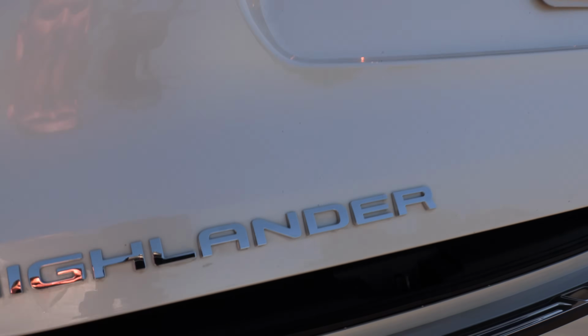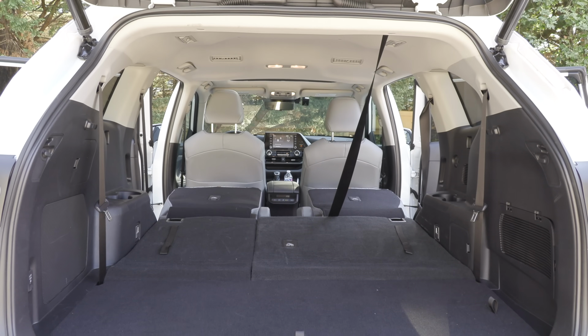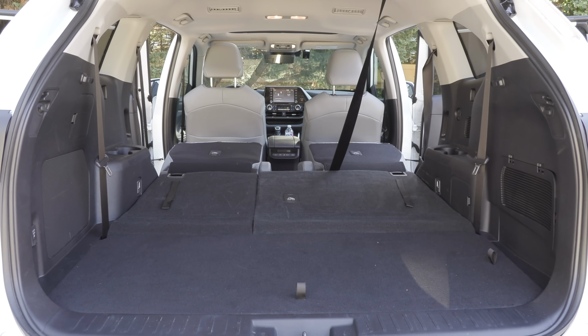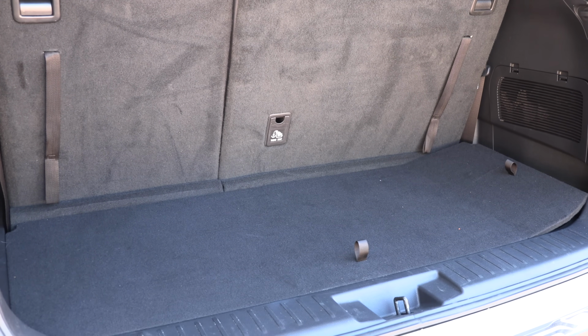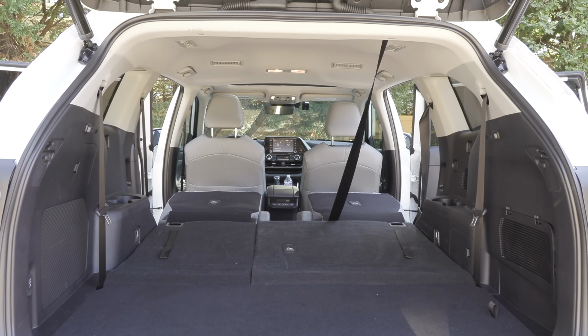And when you open the hatch at the back, the actual space behind the third row when it's up is not that great. But of course, all the seats fold down, even the second row, and then you get a lot of room. You could go camping in it if you wanted. So how does it stack up? Behind the third row, you're right, not so great. Telluride and Atlas offer the most, but overall cargo capacity is pretty good. It keeps up with the competition.